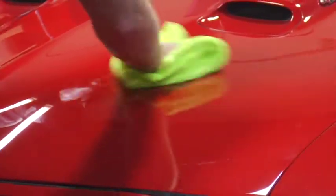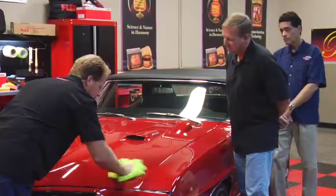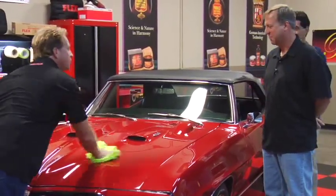So it looked good to begin with, and this one spot that I've just now jeweled looks amazing. What do you think, Scott? I think we need to do the rest. And what I'm going to do today is I'm going to show you how to do it.